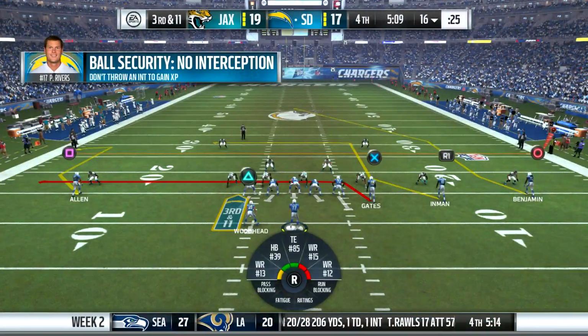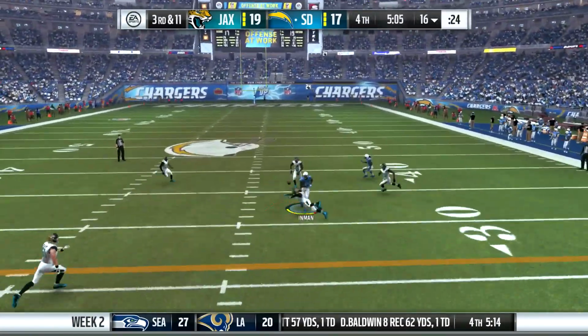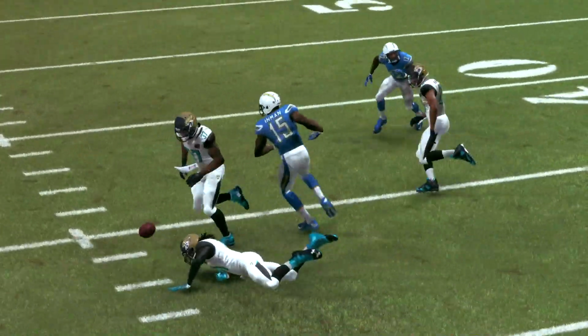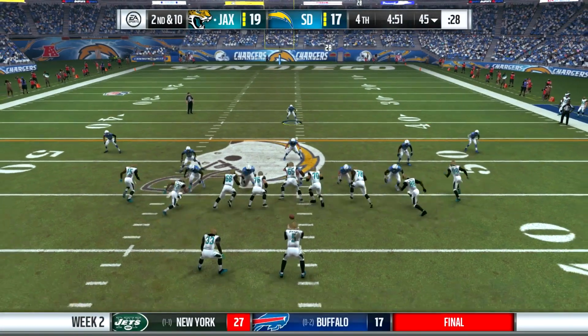Definitely a play you expect him to make. Now it's 3rd down and long. Rivers down the middle. It's knocked away by Devon House. This throw was behind Dontrell Inman. It gave House the chance to knock it away. Less than 5 minutes to go.